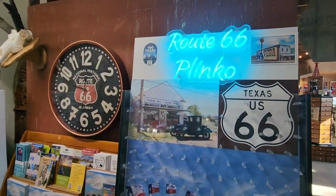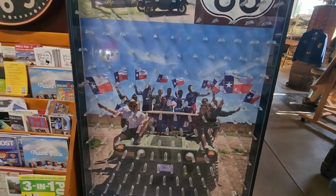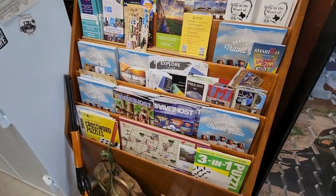A Route 66 Plinko. Which is now an Indian restaurant, but was a Dairy Queen, and that was the number 2312, mostly because Dairy Queen was all the high school was.